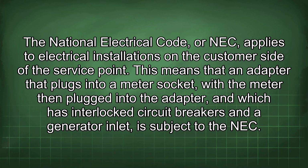The National Electrical Code, or NEC, applies to electrical installations on the customer side of the service point. This means that an adapter that plugs into a meter socket, with the meter then plugged into the adapter, and which has interlocked circuit breakers and a generator inlet, is subject to the NEC.